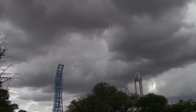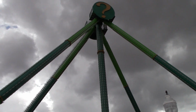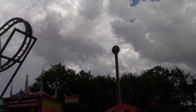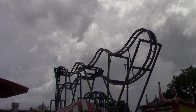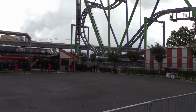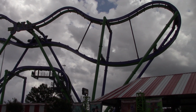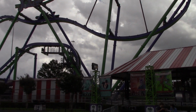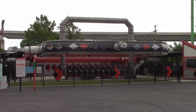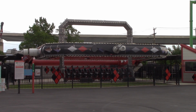You see the clouds. This is the reason why all the rides are currently not in operation. Hopefully it's going to go past us and everything be open up again. Next roller coaster up is the Joker. Now I've been on this type of ride at multiple different Six Flags parks. One themed to Batman. Then we got Harley Quinn Spin Insanity. This ride is behind a big barrier, so evidently this is not open for today.